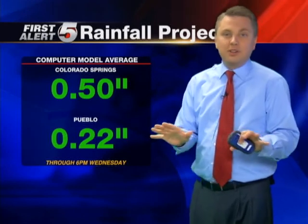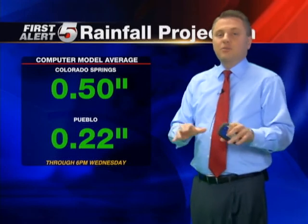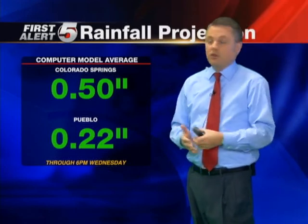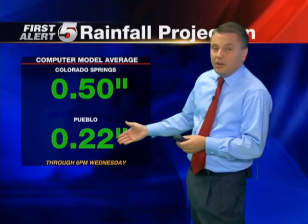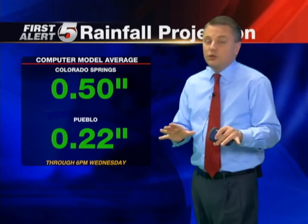Again, way too early to be putting it in a forecast like that, but the early projections would be showing that. That's what the computer models are suggesting right now. And maybe a 3 to 5 inch snow towards Pueblo. Not out of the question. Again, that's coming on Tuesday. Something we'll have to keep an eye on over the next couple of days.